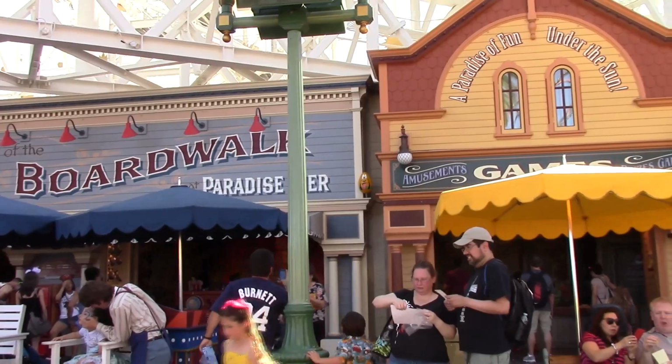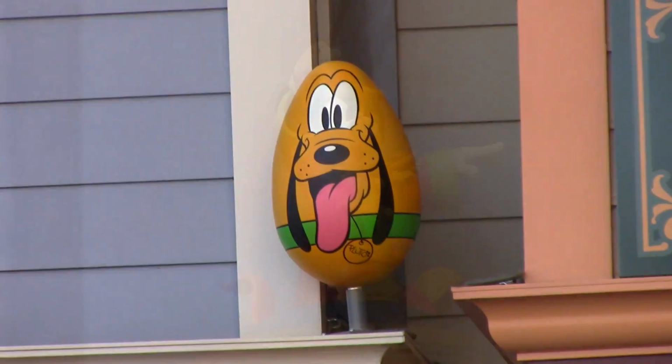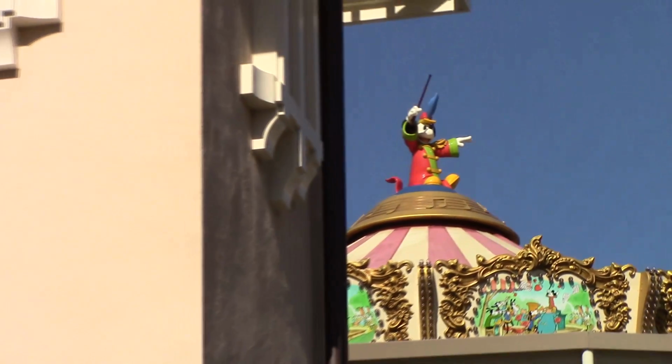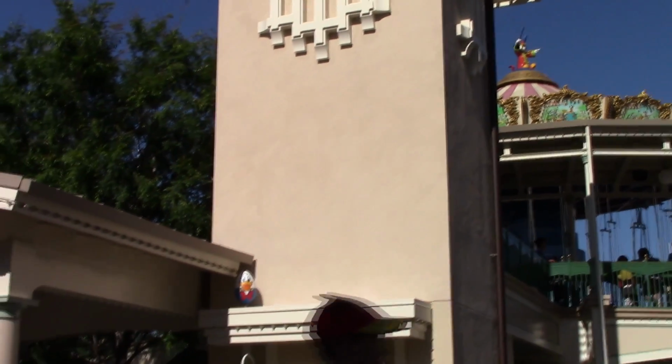Obviously, it was Boardwalk Games, and there's Pluto. Yep, sticking out like a sore thumb. He's always got his tongue hanging out. Can't do anything about that guy. But over here, by the Silly Symphony Swings, another one.